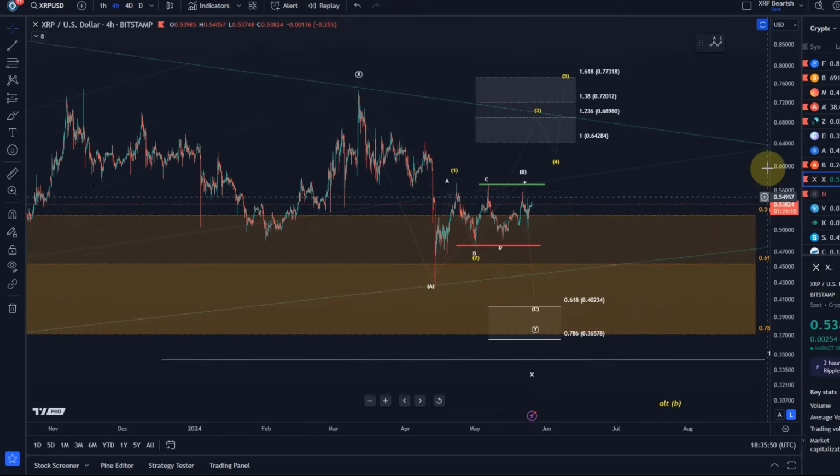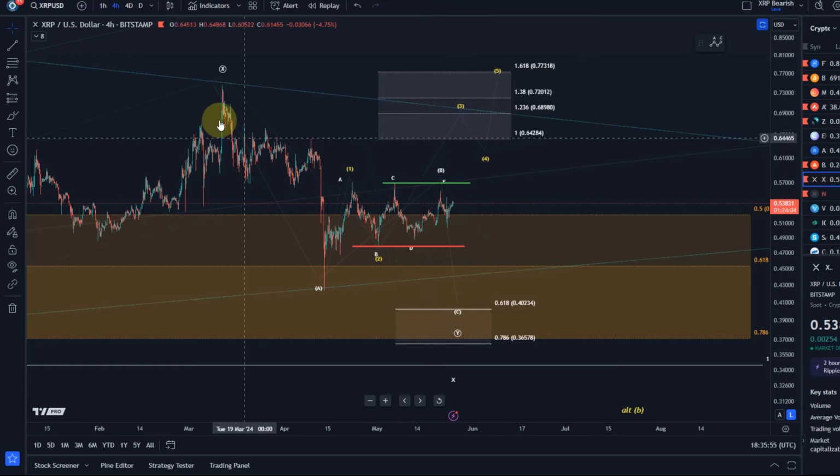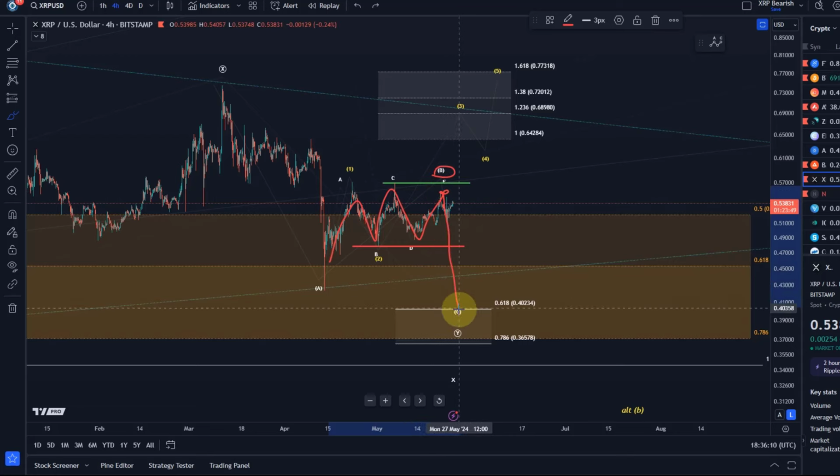But to keep it simple, the idea is this here could be an Elliott wave triangle, and it could break to the downside. However, why do I say that? Because it could be a B wave. And we have enough waves to call the triangle complete. Sorry, that was ugly. More like that. A, B, C, D, E. As soon as the E wave is complete, we have to prepare for a move down.